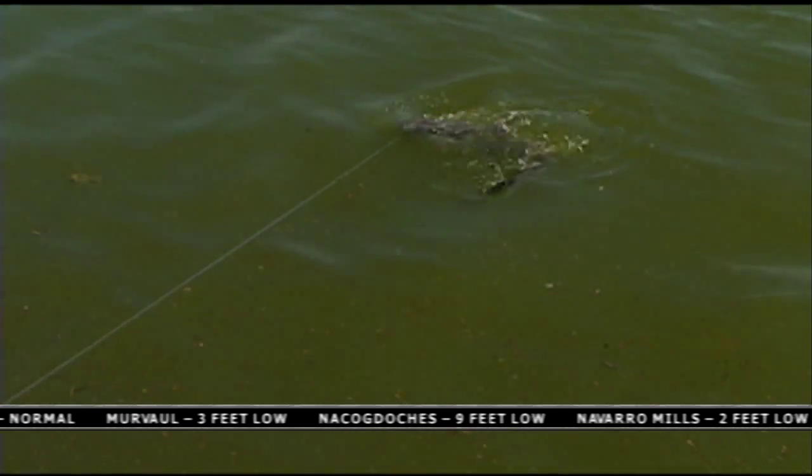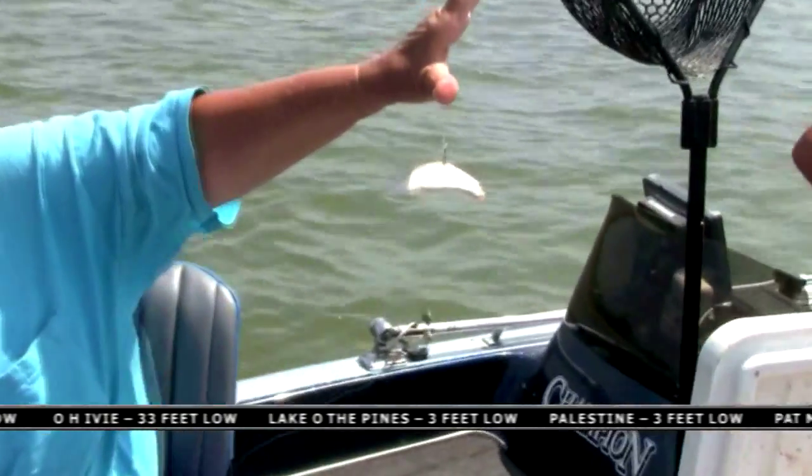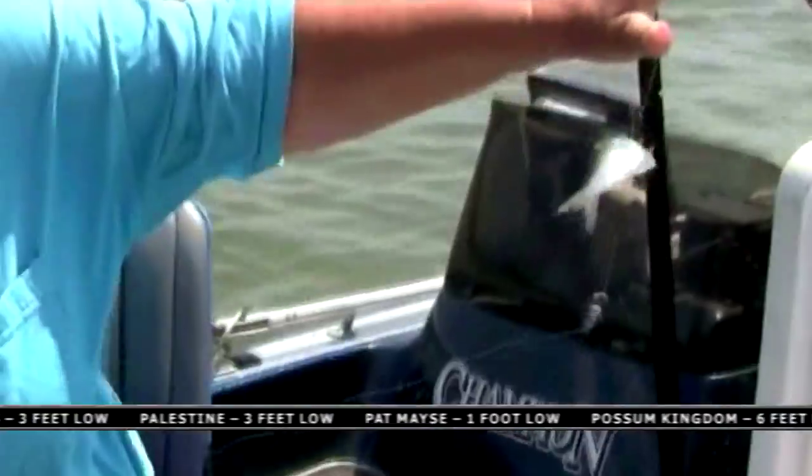What they were doing, they were drifting with fresh shad. They were concentrating on the flat that was next to the channel, blowing into a sandy bank. Bob said they would start about 13 feet deep. They would continue that drift all the way until they got about 3 feet deep. He said they caught fish that entire range, the 13 down to as shallow as 3 feet. They were using a basic sinker rig with that fresh shad hanging below it, using the wind to carry them into the bank and go back out again.